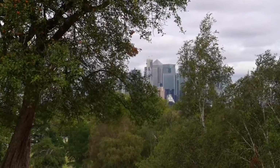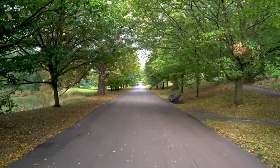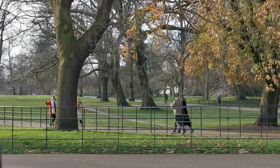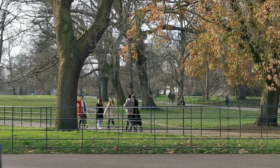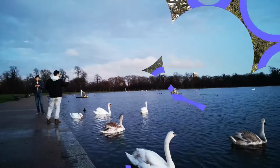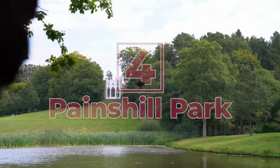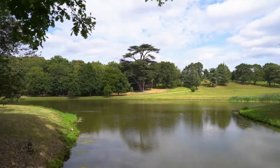The beautiful Painshill Park is one of the finest remaining examples of the 18th century English landscape park. It's the work of Charles Hamilton, who took a tranquil lake and surrounded it with bridges, an amphitheatre and a marvellous Gothic pavilion. However, what Painshill is most famous for is its intricate and beautiful grotto.